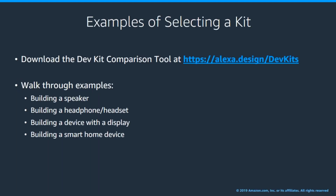So let's take a look now at some case studies and some examples of selecting a kit. If you haven't done so already, download the dev kit comparison tool at this link, and then we'll go ahead and walk through a couple of examples live with this tool. So I'm going to go through these by memory, and Ryan, please make sure that I'm covering all the different use cases.